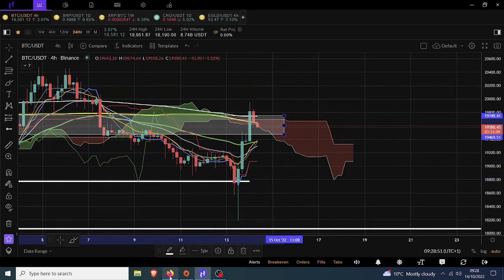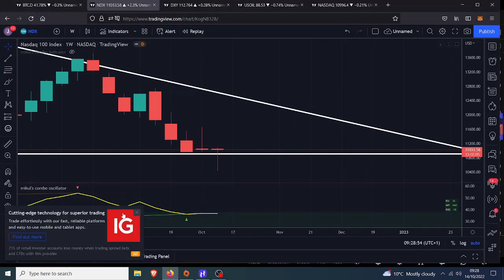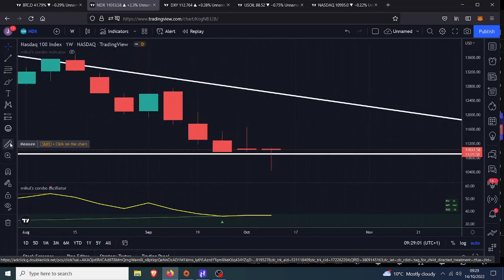But the thing I wanted to show you here was, obviously, it wasn't just Bitcoin that moved, it was all markets moved yesterday. And look at the state of the NASDAQ here. So this is pretty interesting. I've not seen anything like this, I can't recall ever seeing anything like this. This is known as a shooting star. This is known as a hammer top.